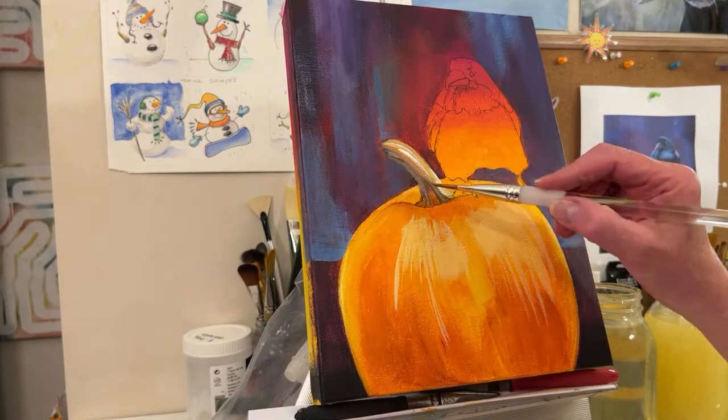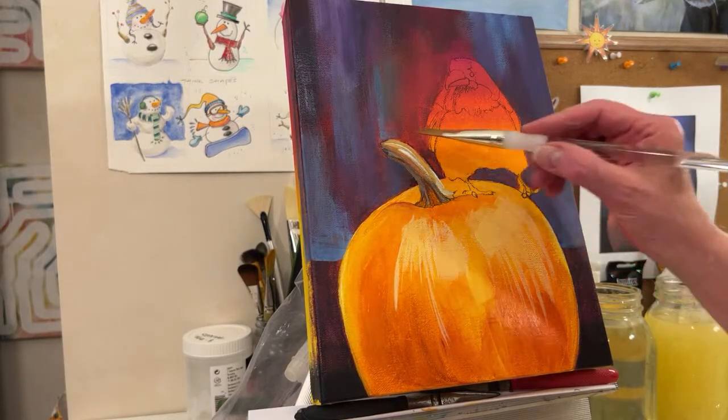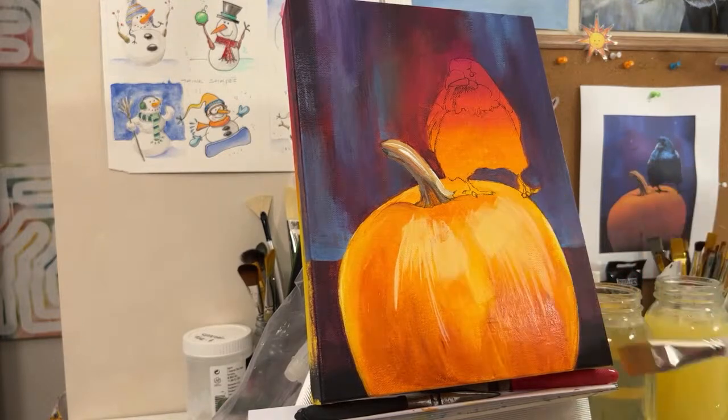I didn't have to do the stem first. And it's not done. But I picked up a little brown.